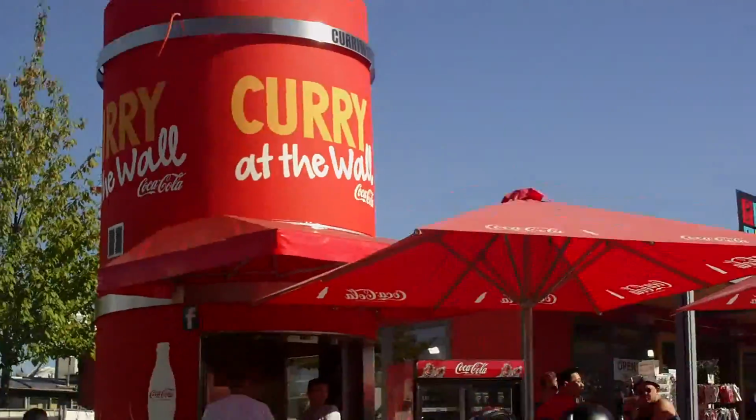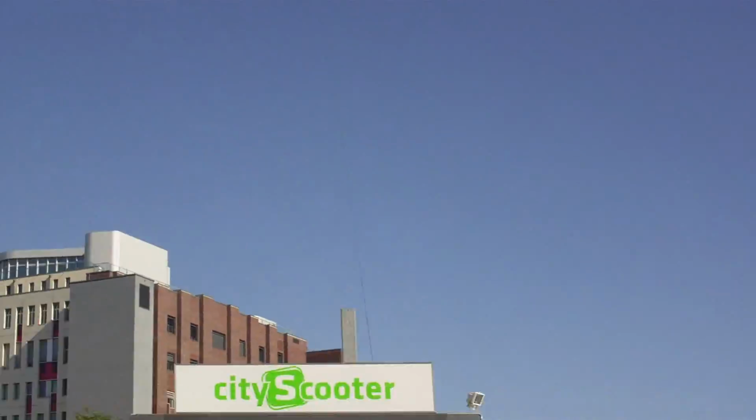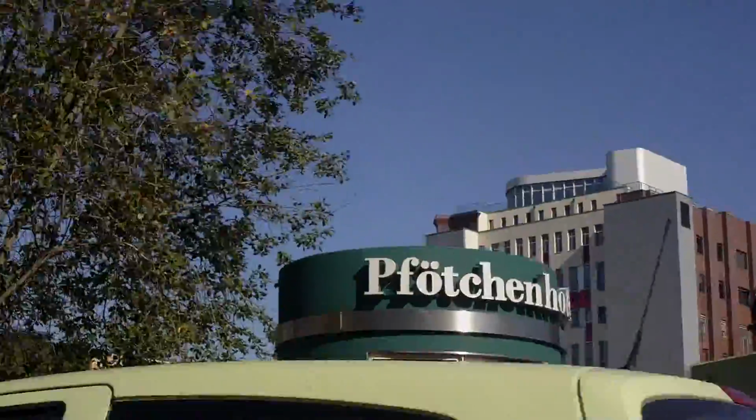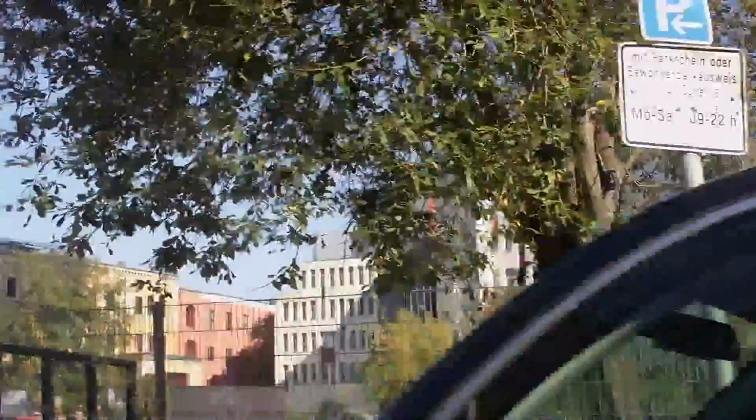Stop there, wait until the other Trabis are there and follow you. Please, the silver Trabi, very good. Wait until the others will be with you and then we can enter.